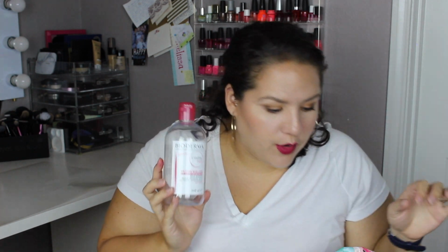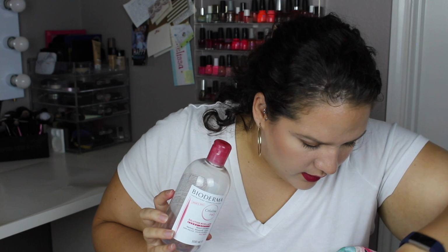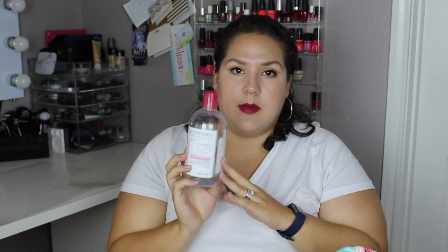I also have an empty Bioderma. You guys know I will forever own this. I actually was seeing if I had the alternative. No, I don't. I must still be using it. But the Bioderma is the best for removing makeup, just kind of cleansing your face throughout the day, get rid of the shine, take the dirt off. Super, super, super nice micellar water.